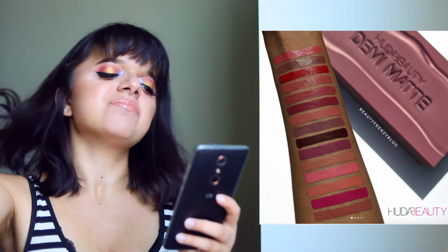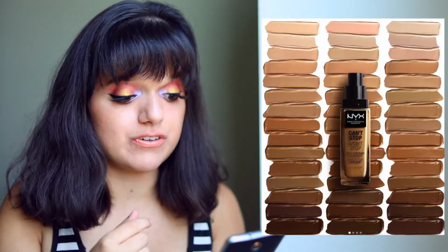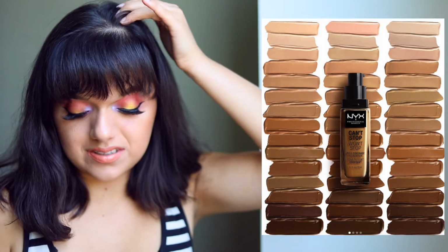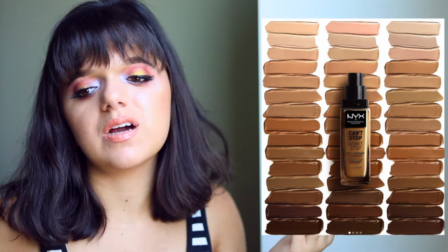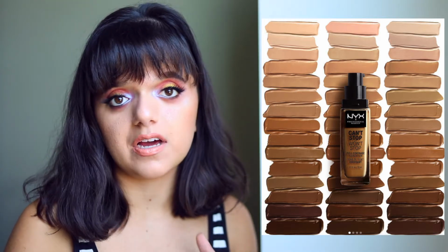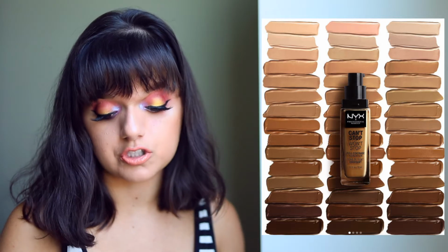Okay, so moving on, we have the NYX Can't Stop, Won't Stop Full Coverage Foundation. This is a good shade range. I really like that. I just want to mention that straight off the bat. I just decluttered my foundations and I don't necessarily feel like getting more of them. I don't really feel like it's necessary, so I don't think I'll be getting this, but I just wanted to credit them on what I think is a pretty good shade range.